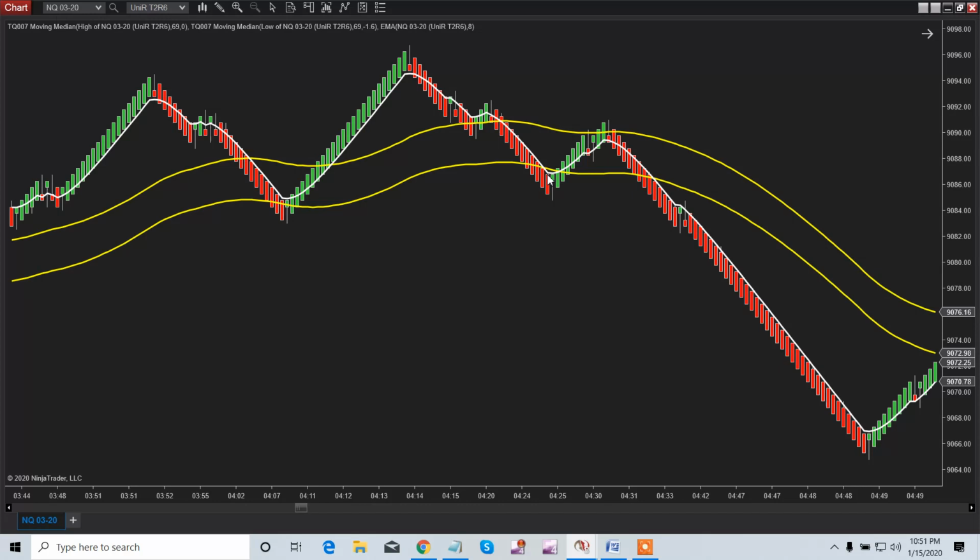Barely goes under both lines, pulls back into a pullback channel between both lines to the upper line, turns around and continues down. First signals are the best signals.